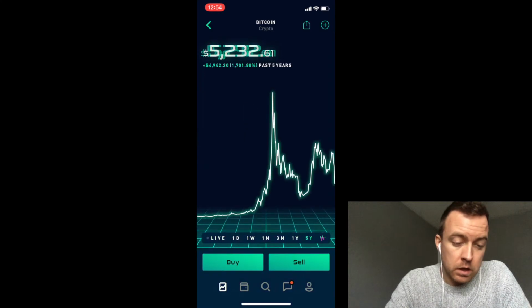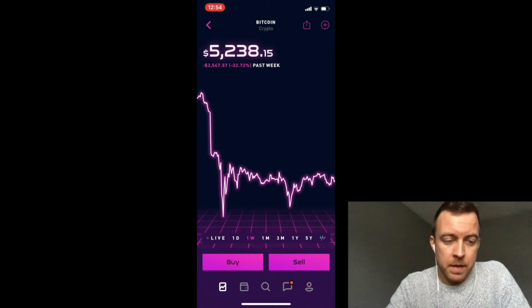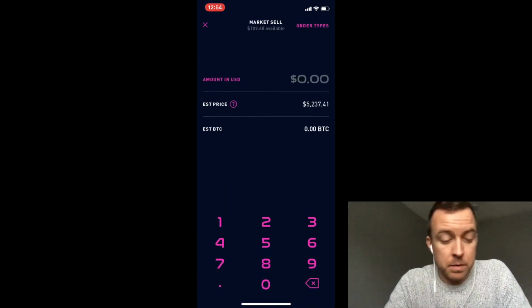Also you can see here year to date, you can see the trend of the market price. Obviously it's gone down in the last 3 months. Let's go to, here's the last week, what it looks like. All right, so I bought some crypto. And I decided, okay, I want to sell it now. Obviously, it looks like things are trending downward at the moment as I'm recording this, but that's okay. If I lose a couple cents, I'm fine with that.